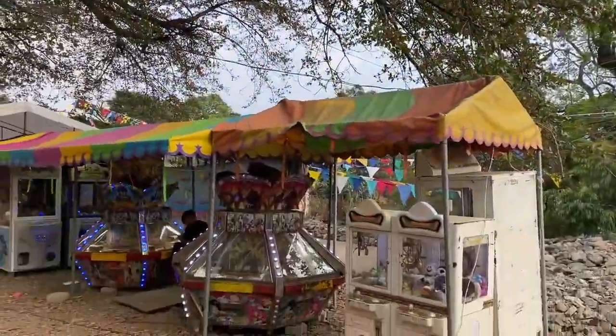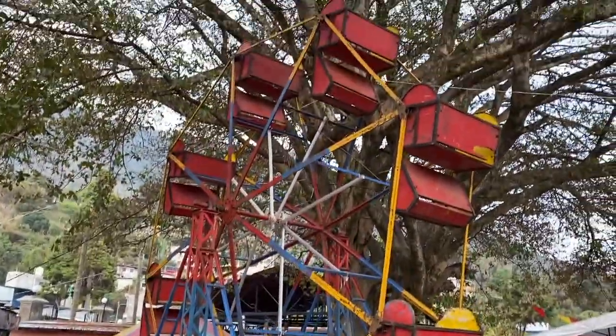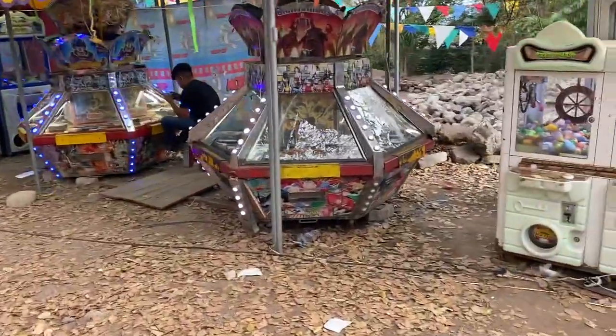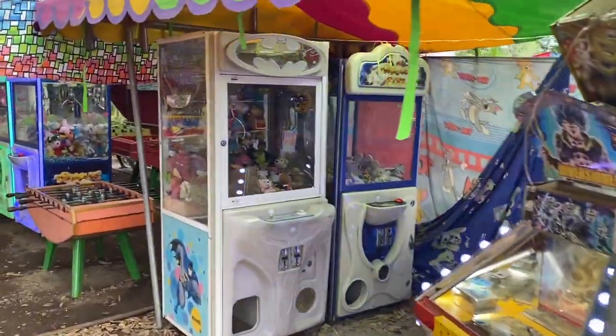I'll come back and do some more videos as this whole scene progresses, but just wanted to give you an overview of the beginnings of the setup. And then when it's in full swing, I'll show you the full effect.